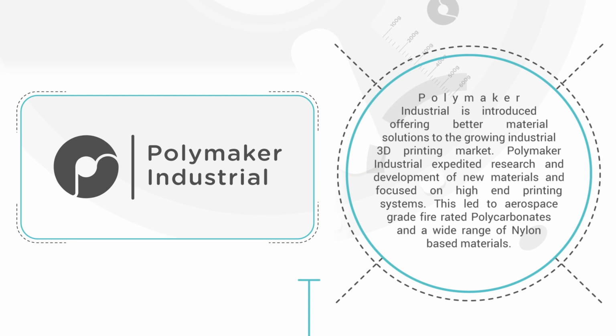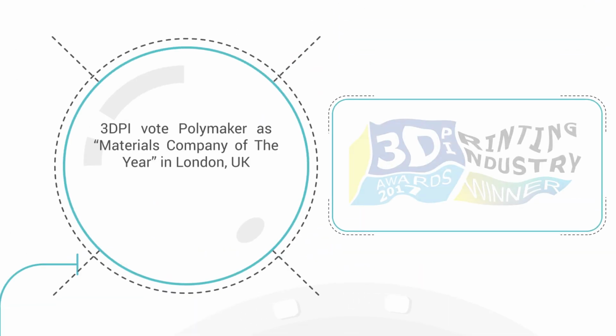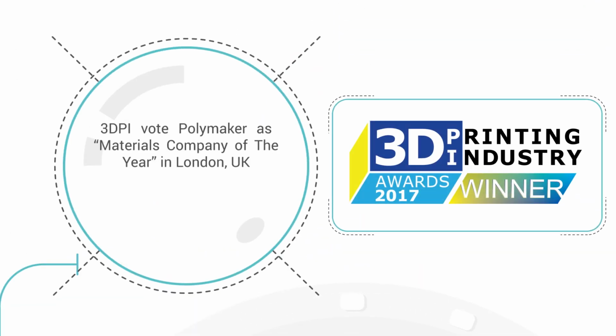Polymaker Industrial expedited research and development of new materials and focused on high-end printing systems. This led to aerospace-grade fire-rated polycarbonates and a wide range of nylon-based materials. 3D printing industry voted Polymaker as Materials Company of the Year in London, UK.